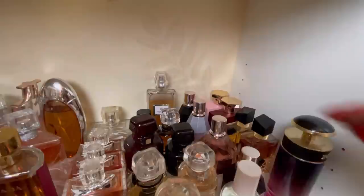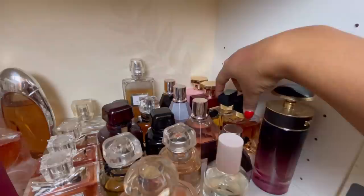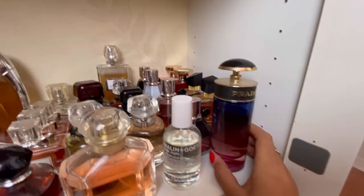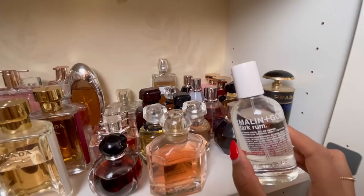We actually have two of the Navitas perfumes in collaboration with Big Beard Business. We have my YSL's Libre Intense, and then the original one. Really love these. We have the Flowerbombs and their flankers. Prada Candy Night. Love this scent so much. It's beautiful, chocolatey. Malin & Goetz, this is Dark Rum, another really pretty scent.